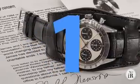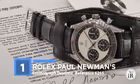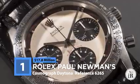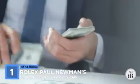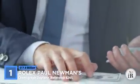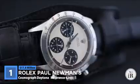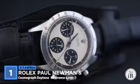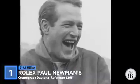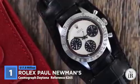Number 1. Paul Newman's Cosmograph Daytona, sold for no less than $17.8 million. You don't need to go to a store to spend lots of cash. This $17.8 million Rolex was purchased over the phone. This watch stands as the most iconic of all Daytona watches because it's the only exotic dialed Daytona that Mr. Newman owned, inspiring the nickname for the most prestigious versions of the Rolex Daytona line.